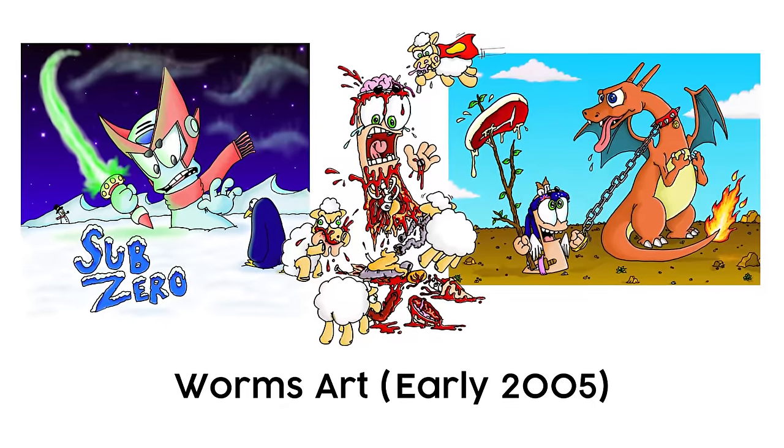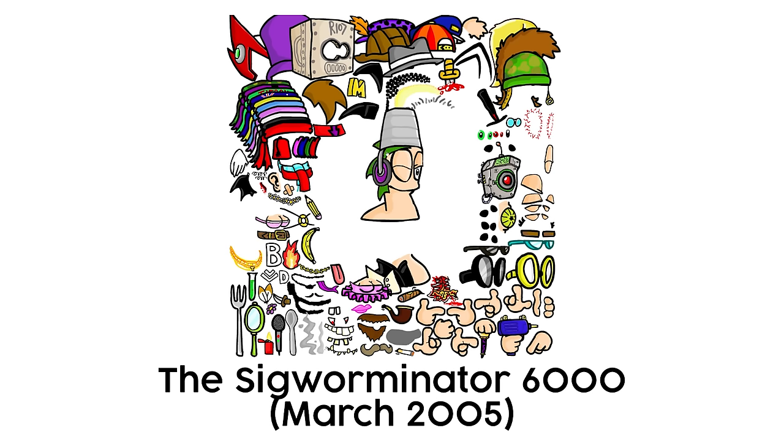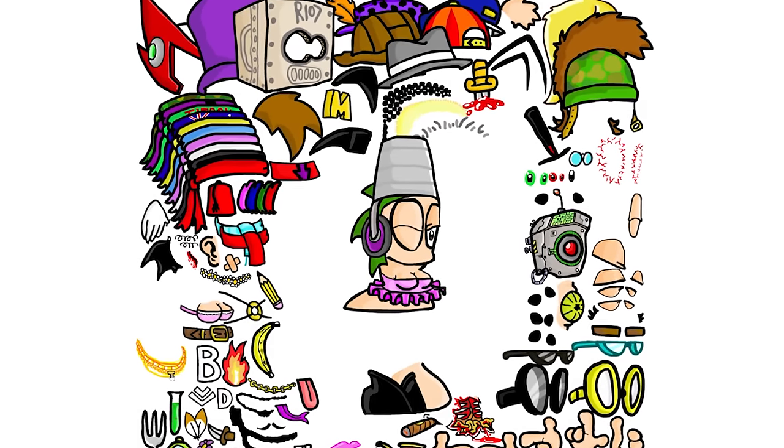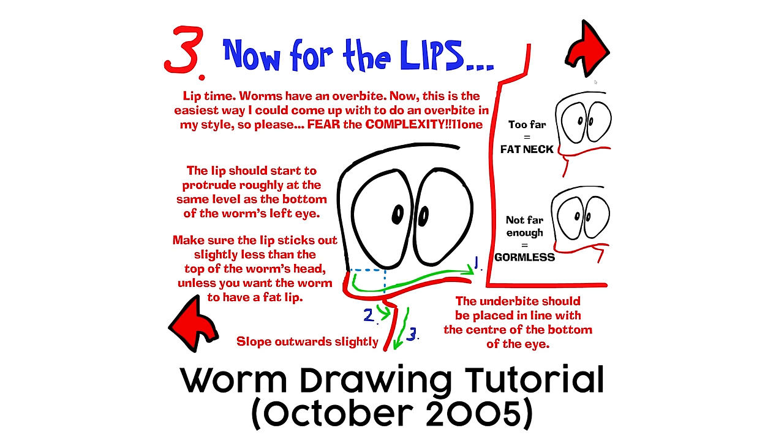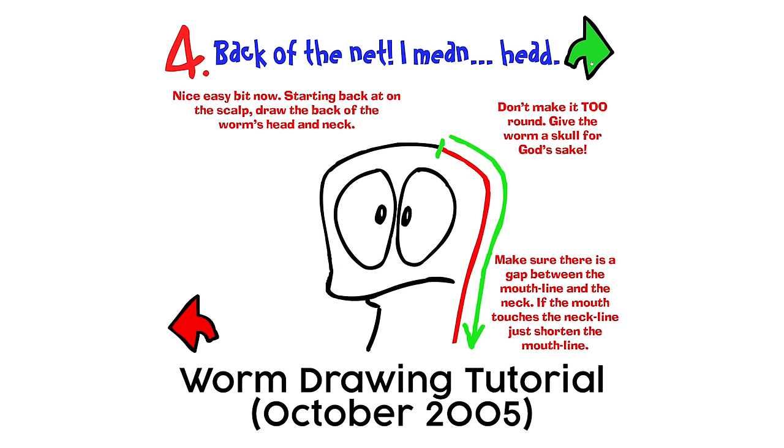But don't think that means Glenn slowed down. If anything, he started ramping things up. More illustrations, more animations, more interactive flashes, including a create your own worm character customizer and a tutorial on how to properly draw worms as requested by users of the Team 17 forums.